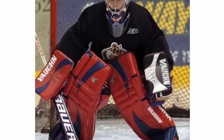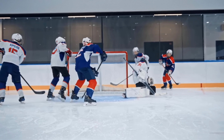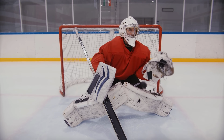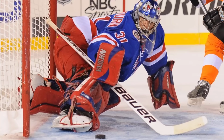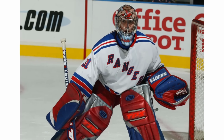And for the first item on our list, we have double blockers. One of the biggest privileges that a goalie has is that the goalie can freeze the puck while it's in play. The catching glove is the best tool that the goalie has to do this. But did you know that there was a goalie that played with two blockers instead of the traditional catching glove and blocker combo? Dan Blackburn was a Rangers goalie prospect with a lot of potential.